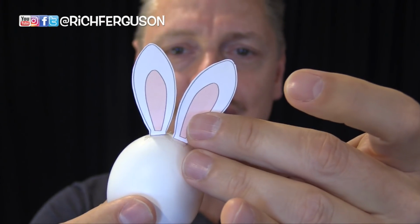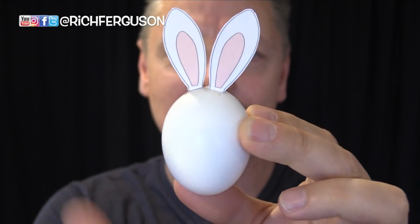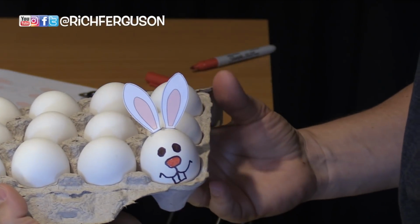Pranks don't always have to be mean or scary. Here's a simple one for you. Cut out some bunny ears, stick them on a dozen eggs, draw on some eyes and noses, so it looks like a bunch of bunny eggs when you open up the fridge.